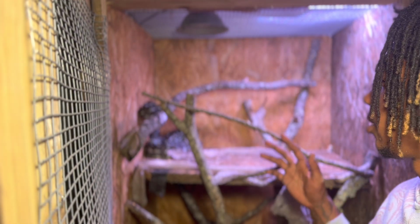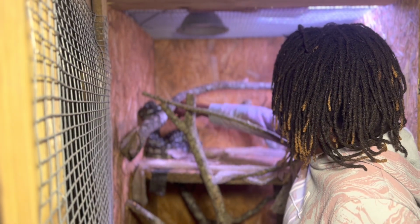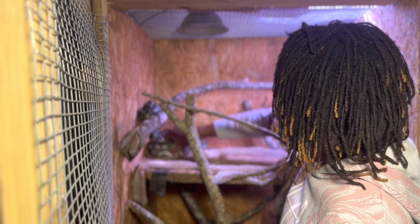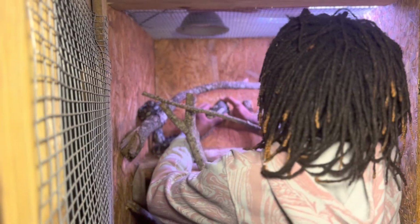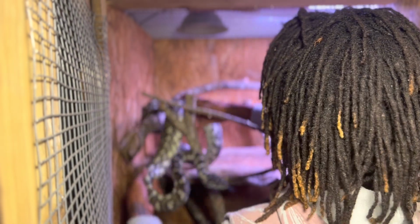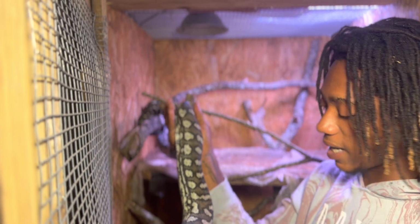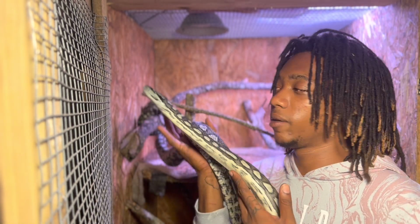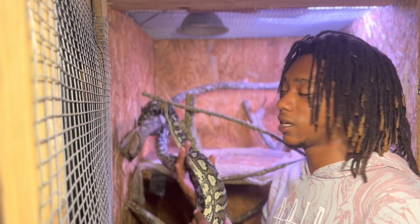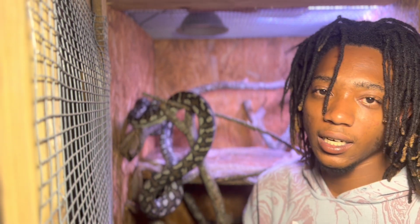All right, so now the temperament on Cuddles. Cuddles is a great individual. Like I said, man, I reach my hand in here all the time. I show her, look, I just touch her head, show her I ain't no food, and then I can just take her right out. Now look at that. I want to take her all the way off the perch, but I just want to show like this snake will not bite me whatsoever. I've desensitized her to where she knows I'm not trying to attack. I'm not trying to kill her. I'm not trying to feed her to nothing, none of that craziness.